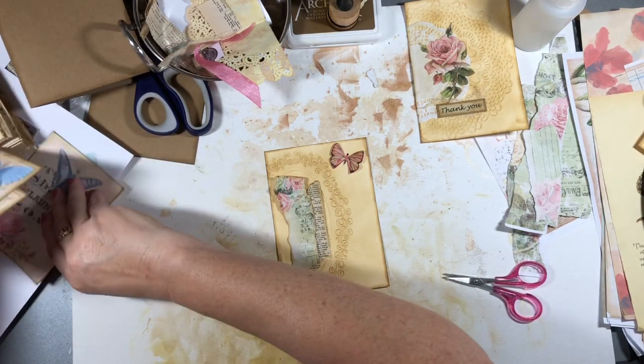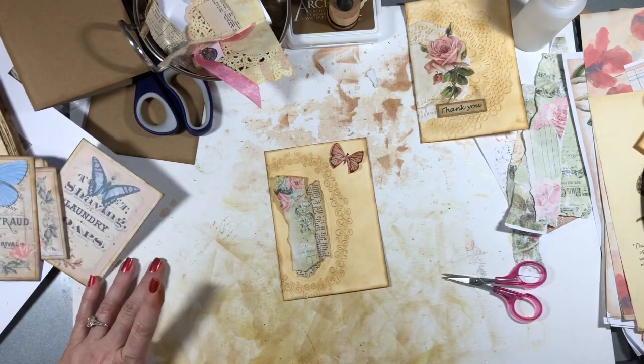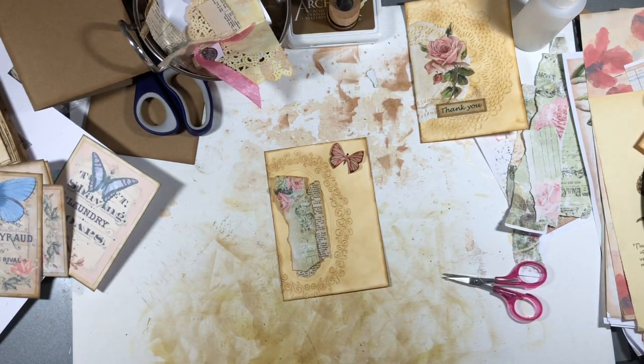What have I got in this mess over here? Just going to grab my fussy cut flowers. Hang on a tick. Over here somewhere.